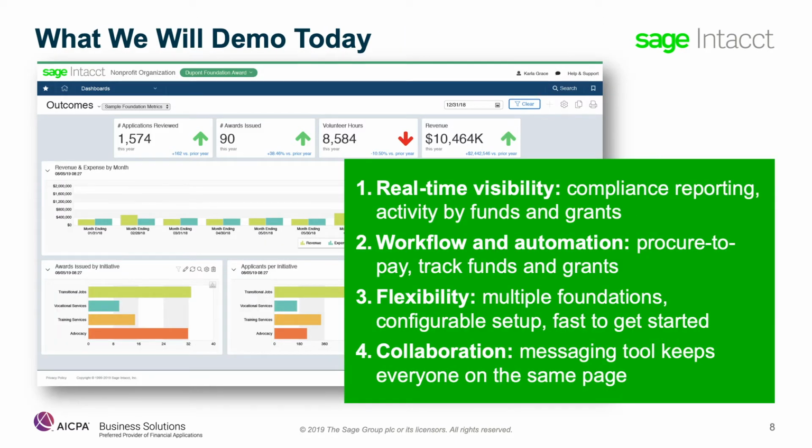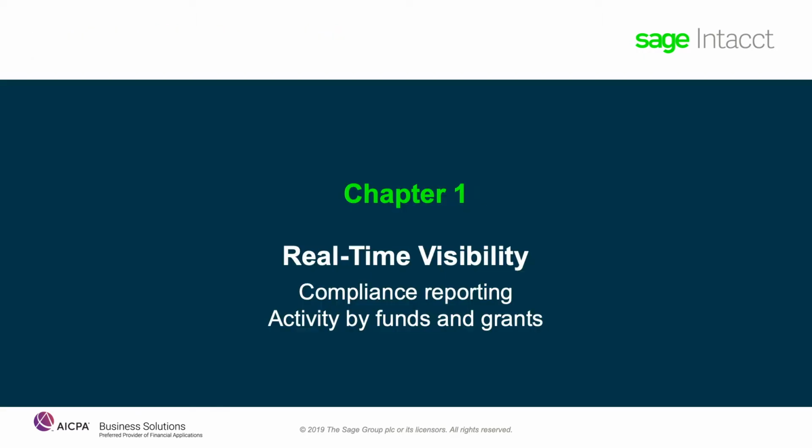Now that we've looked at what makes Sage Intacct tick and the value we add to nonprofit organizations, let's dive into the system to see how we do it. We're going to look at 4 main areas showing how Sage Intacct delivers real-time visibility. We'll see how workflows and automation make finance teams more productive. Look at how to gain flexibility to match the structure, processes, and mission of nonprofit organizations. And see how you can keep everyone in your organization on the same page by collaborating right inside your financial system. This demo for nonprofit organizations covers real-time visibility.